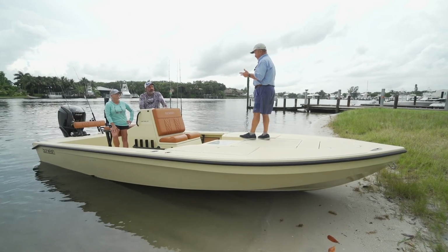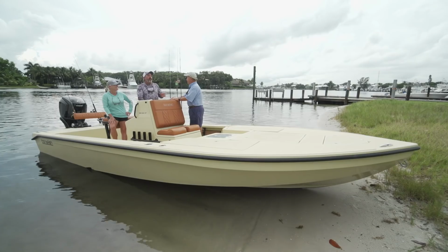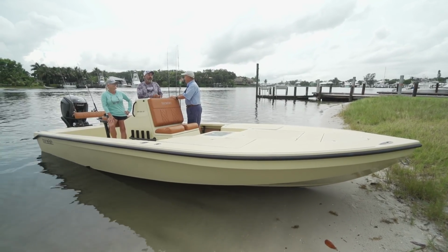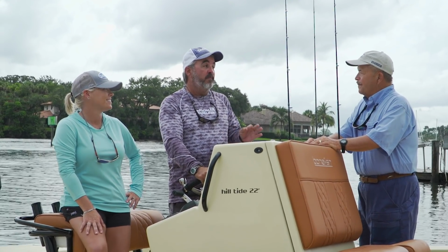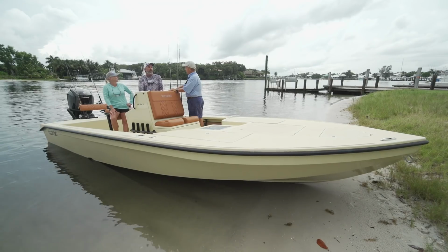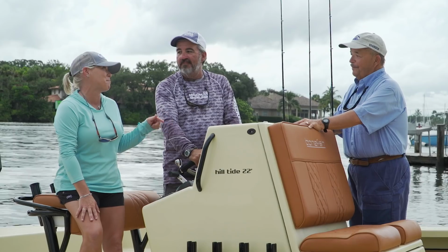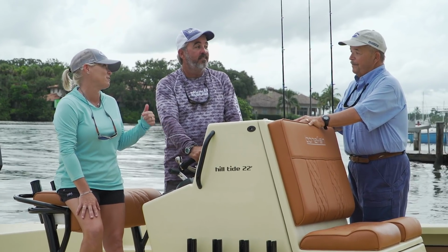What's with you two guys? You look like you've been riding in an open wheel racer or something this morning. You know me and you know Bonefish boats and the way I feel about them, and they brought us a couple of boats over the last 2 years that I've gotten to run, and there's nothing not fun about running one of their boats. I knew that was going to be the case, so we had to sneak out and run this thing, and you better strap in. It's going to get interesting. This Bonefish Hill Tide 22 can ride. Let's go see if she can fish too.